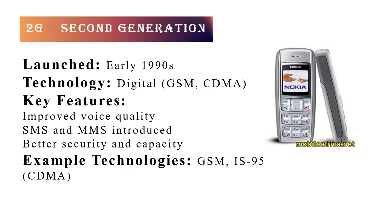This made calls more secure and improved voice quality. For the first time, we could send text messages and multimedia messages. GSM and CDMA were also introduced, and battery life improved. This generation made mobile phones popular among the general public. For example, we can say Nokia for the second generation. It was famous for being unbreakable in those days.